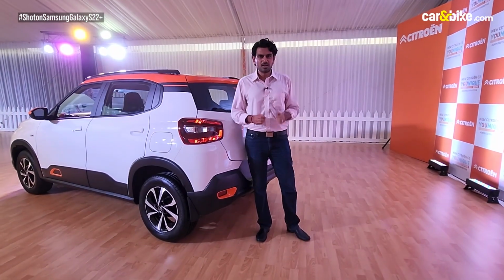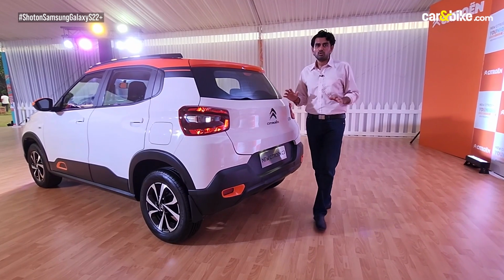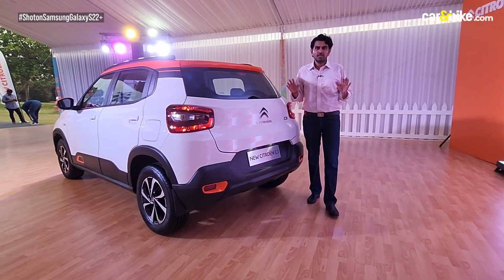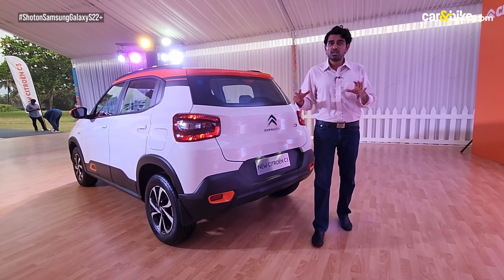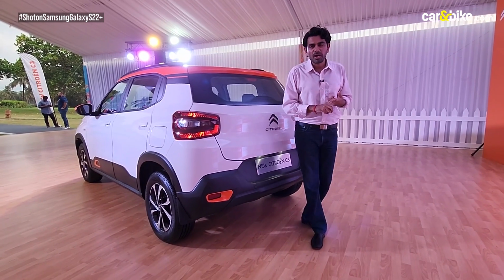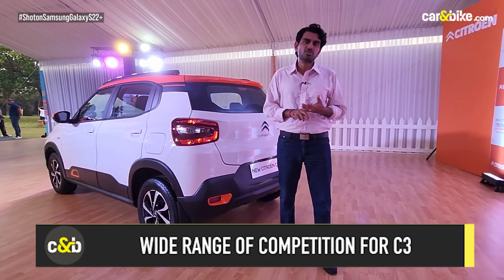But what is the class? I think that's going to be the key question, because Citroen is very careful not to badge this as the C3 Aircross. They're calling it a hatchback, but it will play in that space where a lot of buyers have a lot of interest. So will it take on premium hatchbacks? Will it take on entry hatchbacks? Will it take on micro SUVs like the Tata Punch?